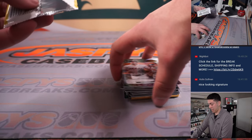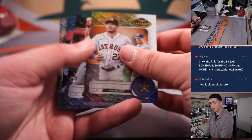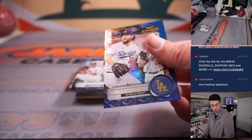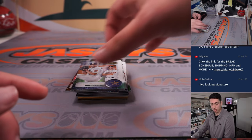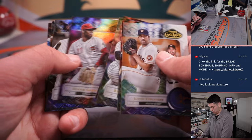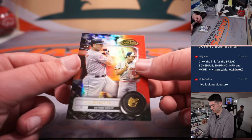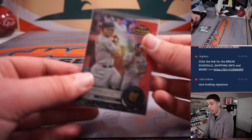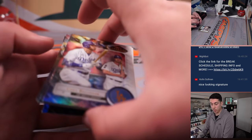All right. Last box here. Let's do it. Got a Kershaw for the Dodgers. They're out of 150. That is going to David M. Oh, and right on top, Cal Ripken Jr. That is a red class 2, out of 50. That is going to Baltimore. David M. again.